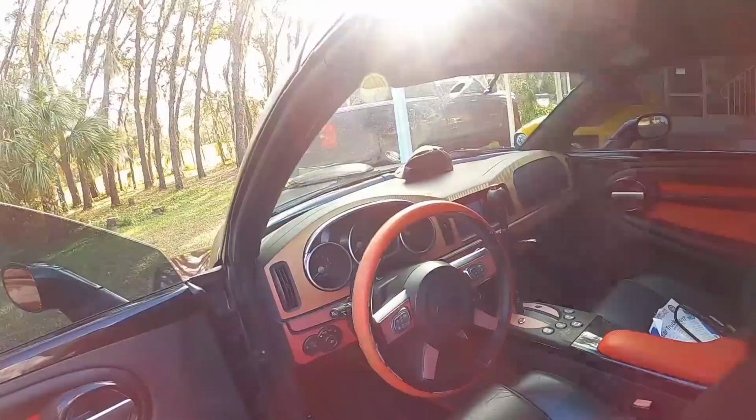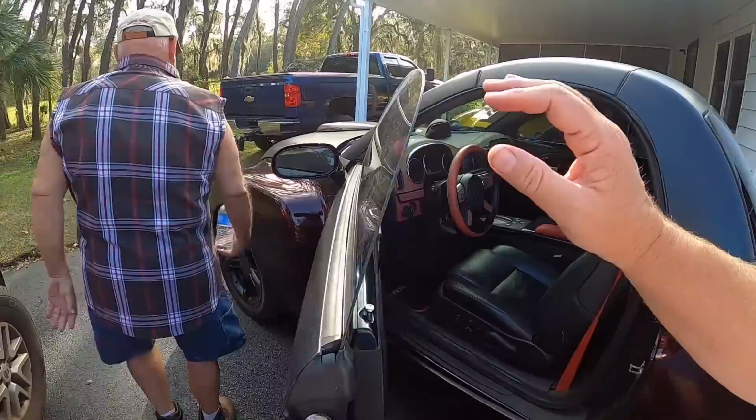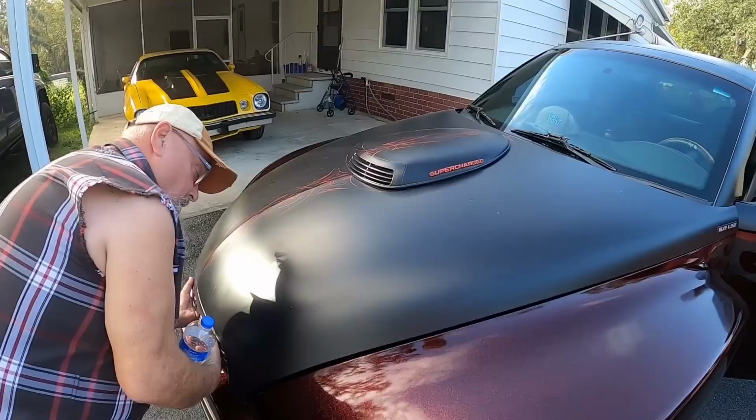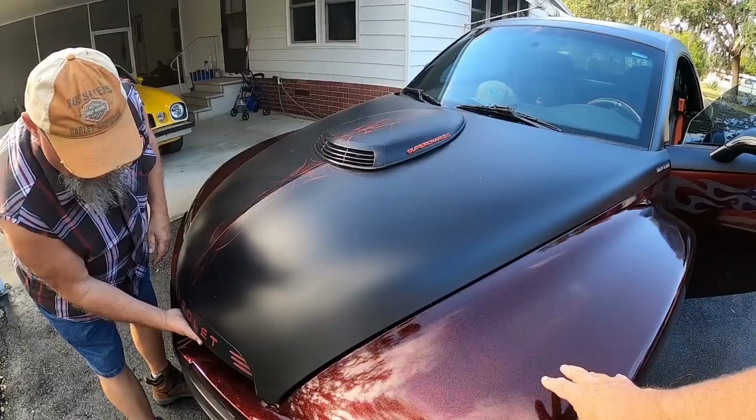Yeah. And it's got power everything, seats, windows, all that. And then this has a 6-liter LS2 in it. Yep. Supercharged. Yeah. With two shots of nitrous and a shot of alcohol. But that was put on afterwards. Oh. Now, is this the original paint? I keep saying, yeah. I didn't think so. Because this is about a mile deep with this.